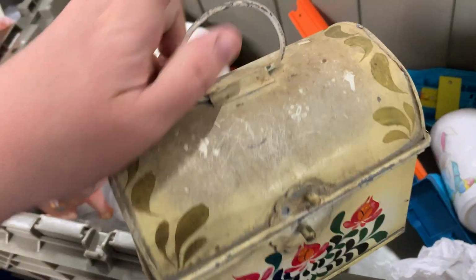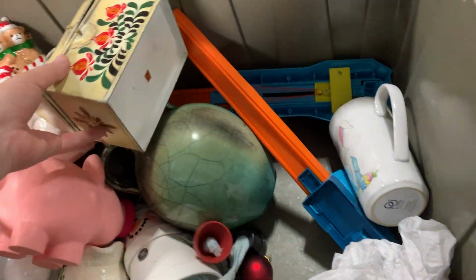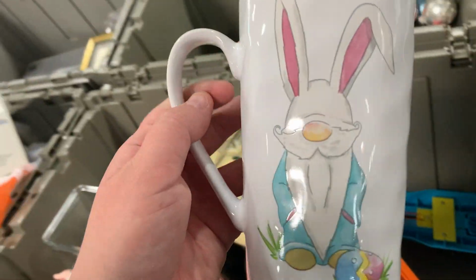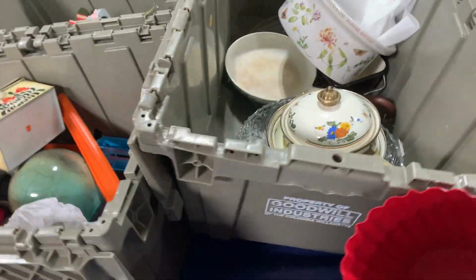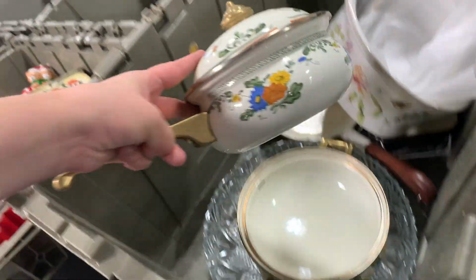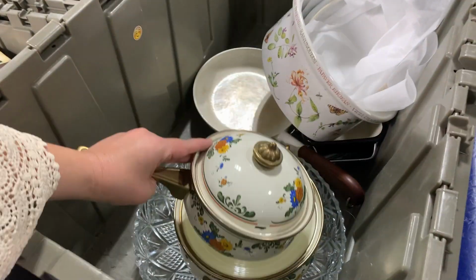What is this? Kind of vintage recipe box with no latch. Oh, here's a nice Santa on a motorcycle, broken. Oh, Easter mug, chip. These are cute. Huh. That's really cute.